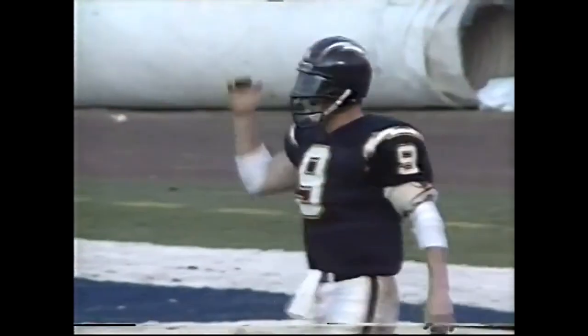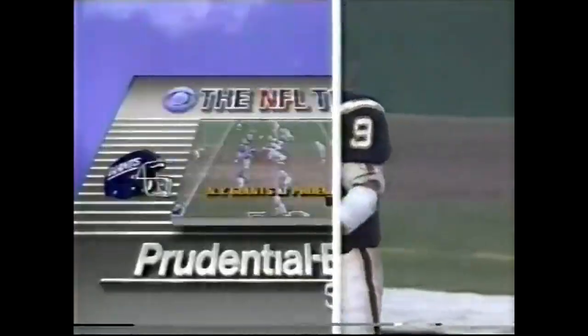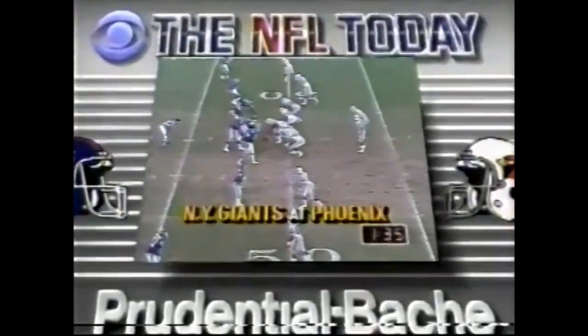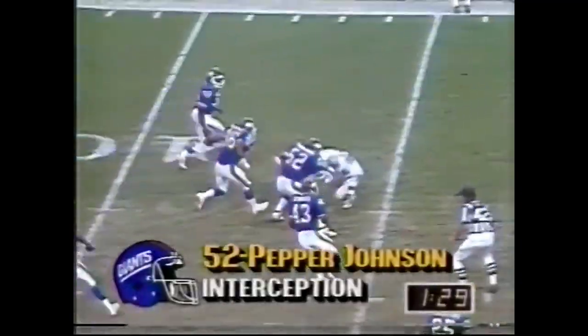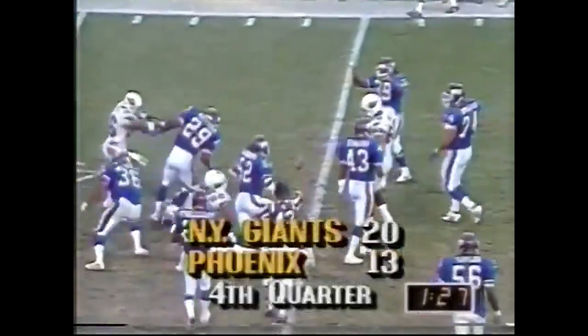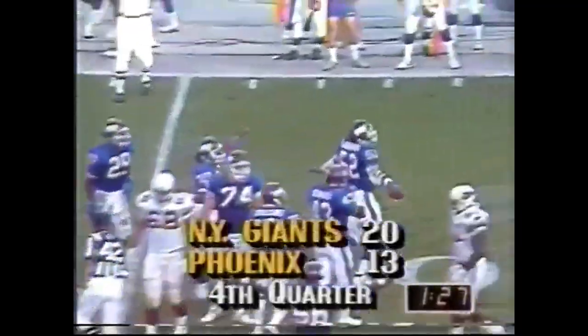Let's take you back to New York now. Here's Brent Musburger. Brent. Tim, a man who's had a big week for the New York Giants is linebacker Pepper Johnson. He picks off this pass by Gary Hogeboom. Giants are up by 7 now. They'll try to run the clock out and preserve this win down in the Valley of the Sun. Let's send you back to Tim.